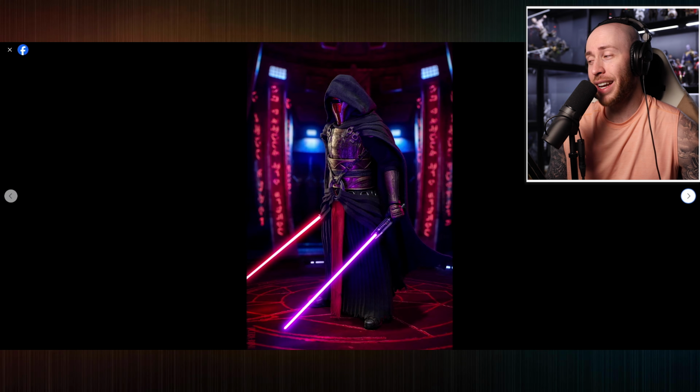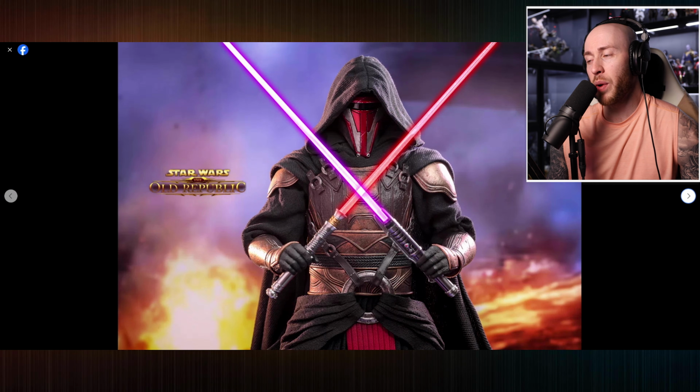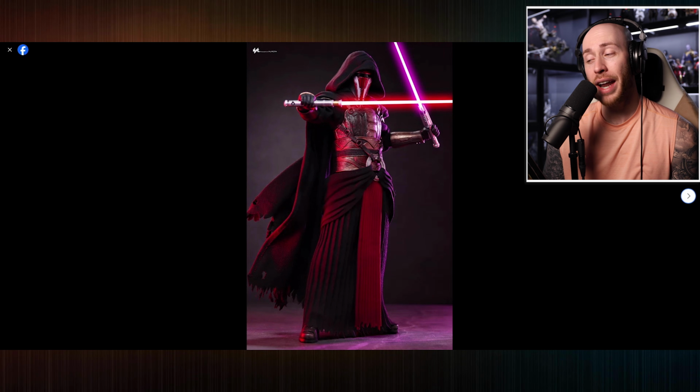Again, I have a whole cosplay dedicated to Revan in the 501st, and I knew I had to have this figure. I had to do it immediately when it went up for pre-order, and I knew that this was one that was going to be coming home and staying in my collection long term. The amount of presence this guy has, whether you're a fan of the character or not, is just remarkable.